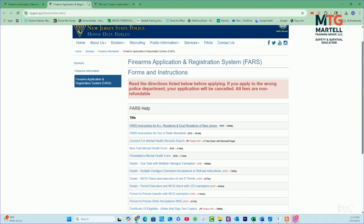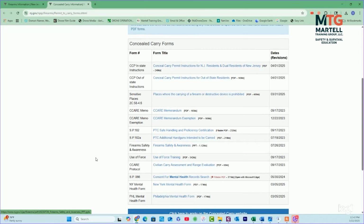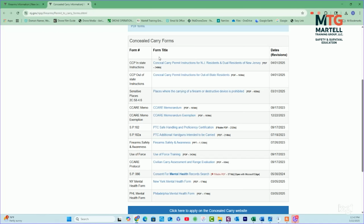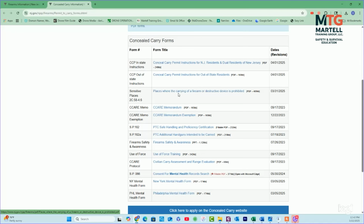So if we go back now, assume you have the FARs, you have the firearms ID card. Now the next step is apply for a concealed carry permit. So you click here, it brings you to all the documents and all the forms that we mentioned. Now remember, I did talk about you have instructions here, detailed instructions. A lot of these are PDFs you can download. Places where the carrying of a firearm or destructive device is prohibited. So you can click on there. It's updated March of 2025. So it's pretty recent. C-Care Memorandum.